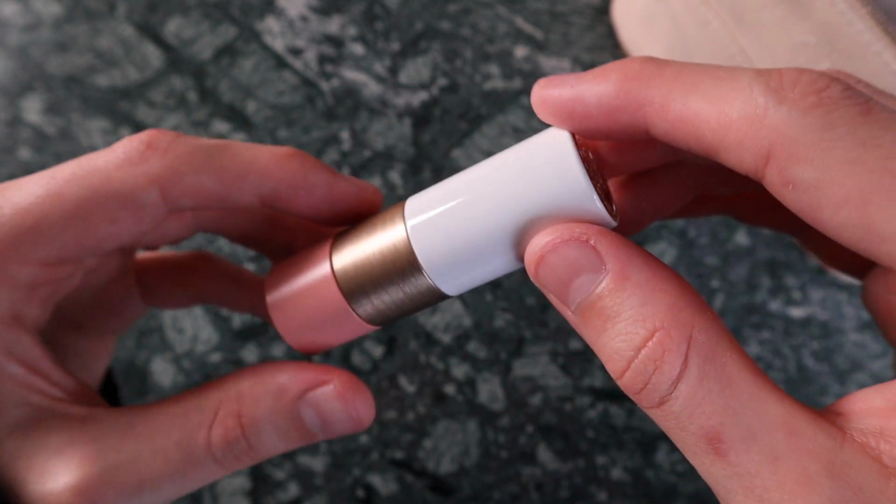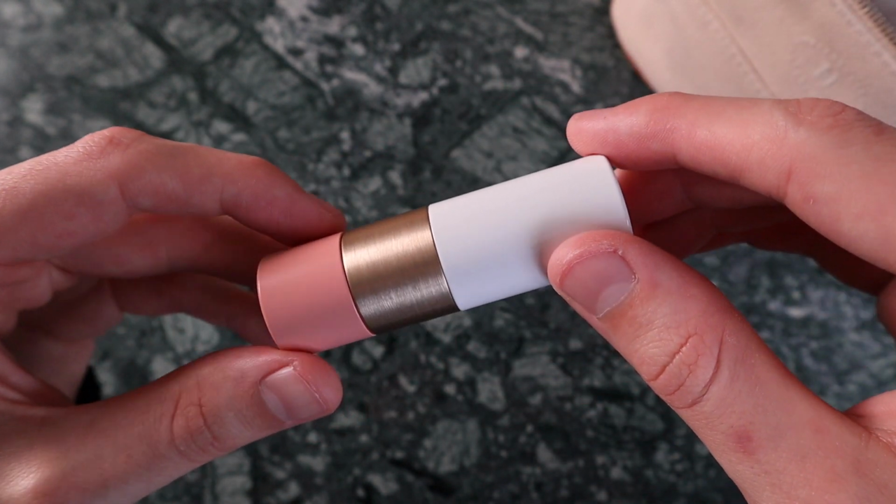So if I was to buy something, I would probably buy the same color, the same formula again, because I really don't think it adds any color to your lips, but it's incredibly pleasant to use. And yeah, I've been really happy with this purchase of mine.